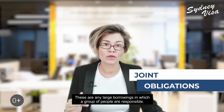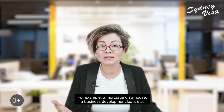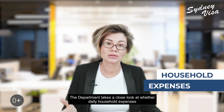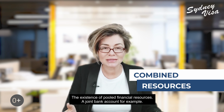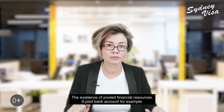Joint obligations, so these are any large borrowings which a group of people are responsible for, for example, your mortgage on a house or business development loan, etc. And household expenses. The department takes a close look at whether the daily household expenses are actually shared between the partners and in what proportion. Another thing they look at is the combined resources, so the existence of pooled financial resources, and an example of this would be joint bank accounts, for example.